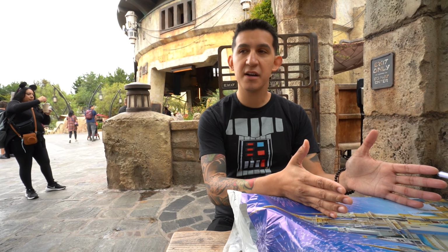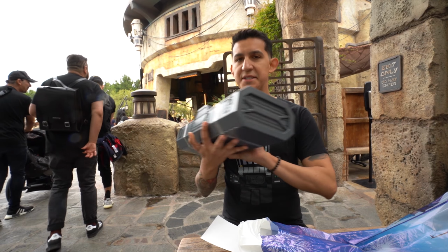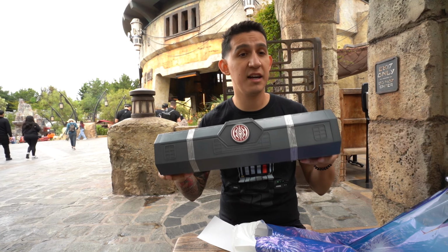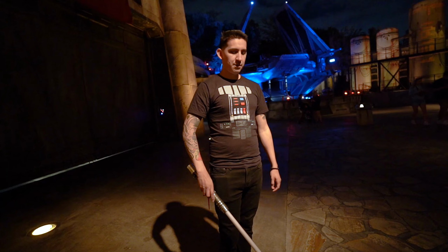Alright, we got a few things from Dok-Ondar's. So the biggest purchase I got so far is the Shadow Maw lightsaber hilt. It's 30% off, so that was a good deal. I cannot pass on it. Good thing I already brought my blade from home, so later at night I'm going to ignite it.